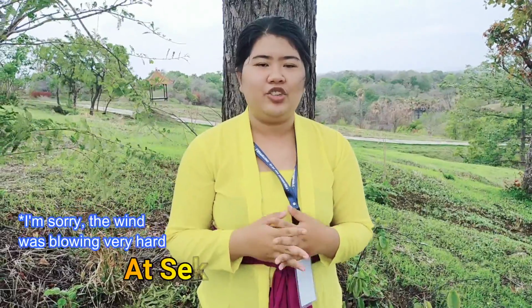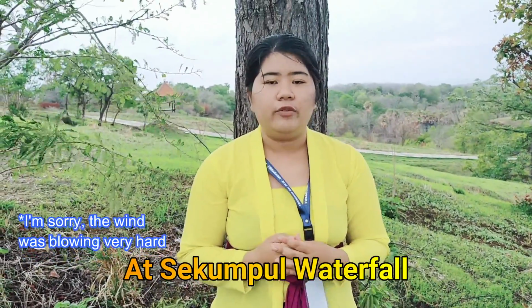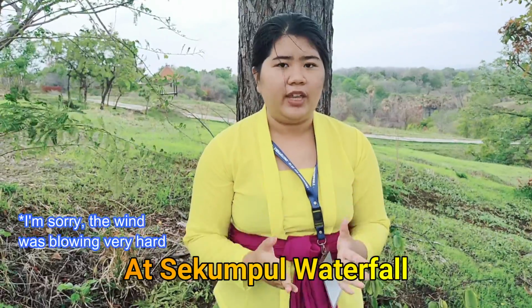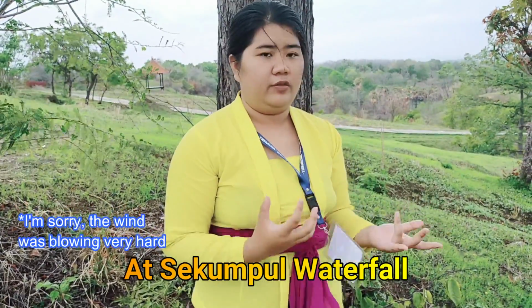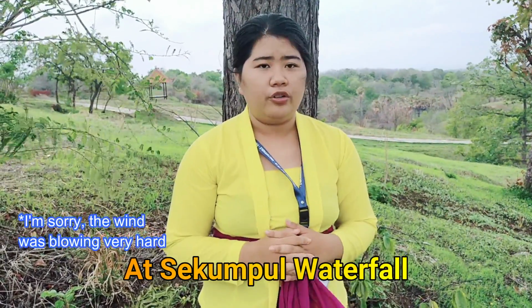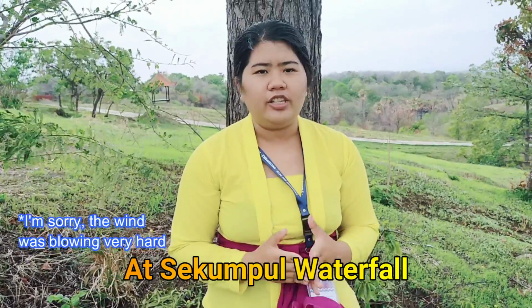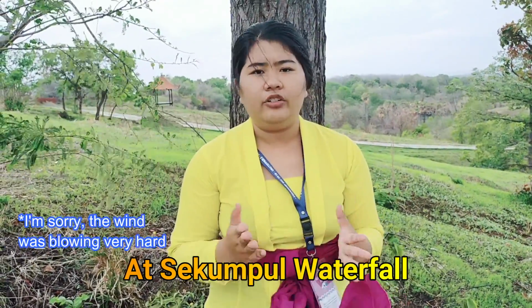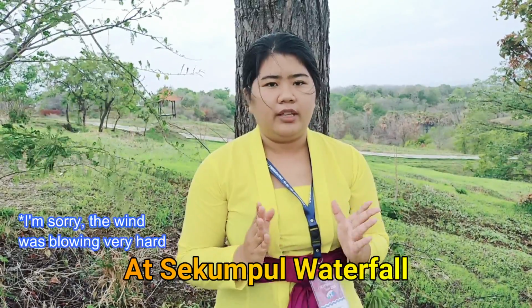Well, Mr. and Mrs. Jungwon, our car will park here, and now we are going to the waterfall, and it takes 15 minutes to walk to the waterfall, as I said before. And do you already bring your camera or your needs for swimming? Yes. Okay, good. After exploring Skumpul Waterfall, we will go back to the parking area using the same route, and it takes about 15 minutes as well.